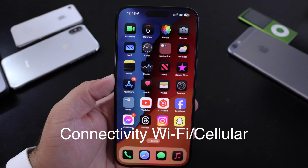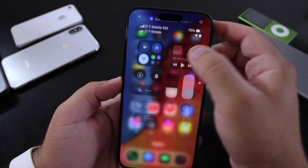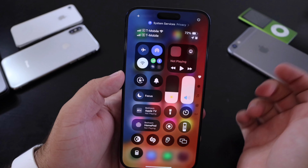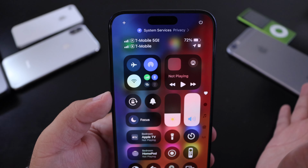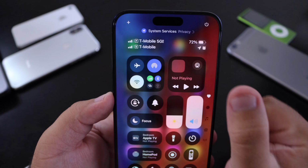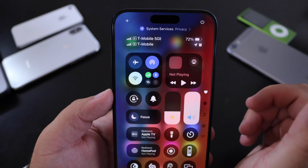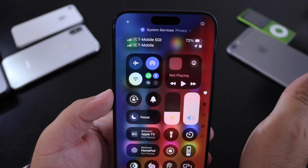So far with the connectivity of the iPhone, such as Wi-Fi and cellular, I haven't had any problems with it. Depending on your home's Wi-Fi, it is working very well on this phone so far. If we turn off Wi-Fi and use T-Mobile's 5G, it's working pretty well. I haven't had any drops, but I did notice if you do have a second SIM card like I do here, my business line does lose signal completely depending on the area that you're at.